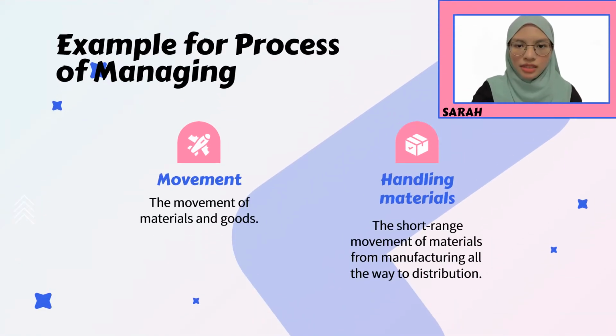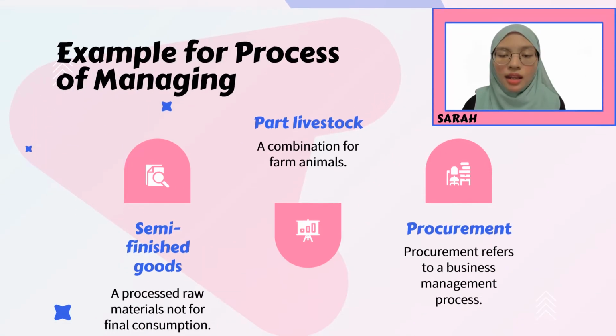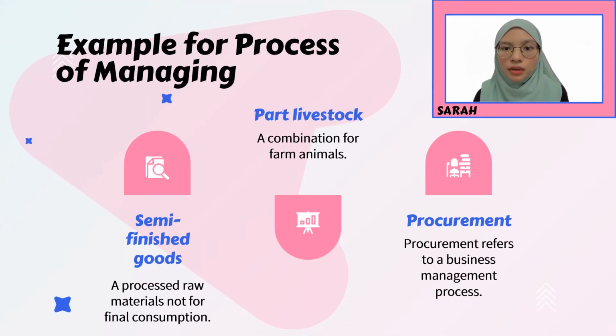As you can see in this slide, these are the examples for process of managing. The first is movement, the movement of materials and goods. Second is handling material, the short-range movement of material from manufacturing all the way to distribution. Next is semi-finished good. Semi-finished good is a processed raw material that is not for final consumption.